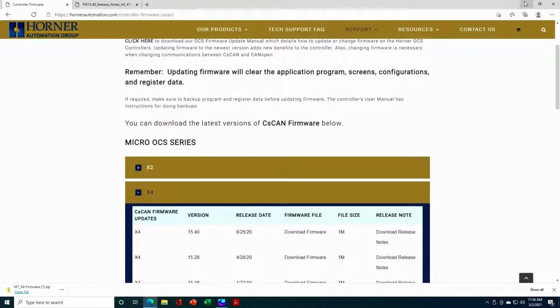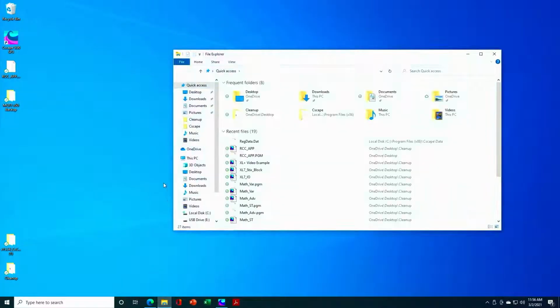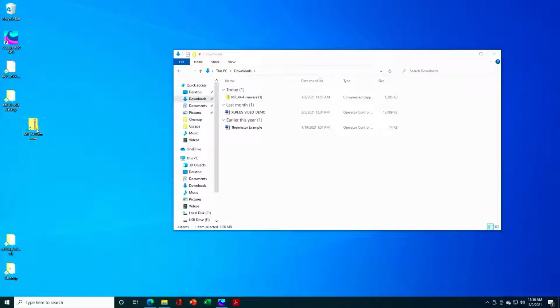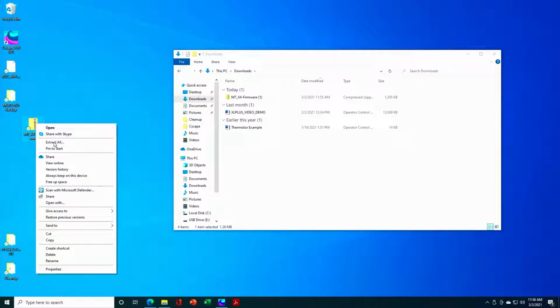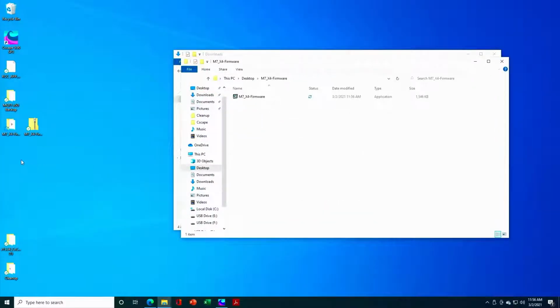All right, I'll go ahead and get out of the browser here, go to the file section of my computer, go to the downloads area. There we go, X7 firmware, or I'm sorry, X4 firmware. I'm going to go ahead and drag that to my desktop, which is what I want to do here. I will extract all. It's going to extract it to a folder on my desktop.